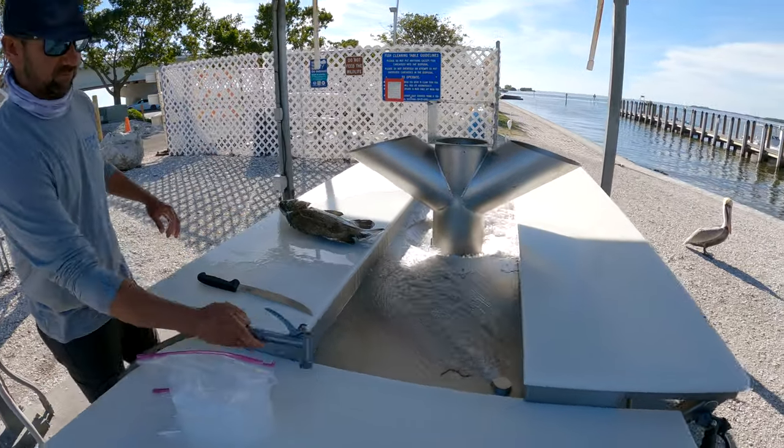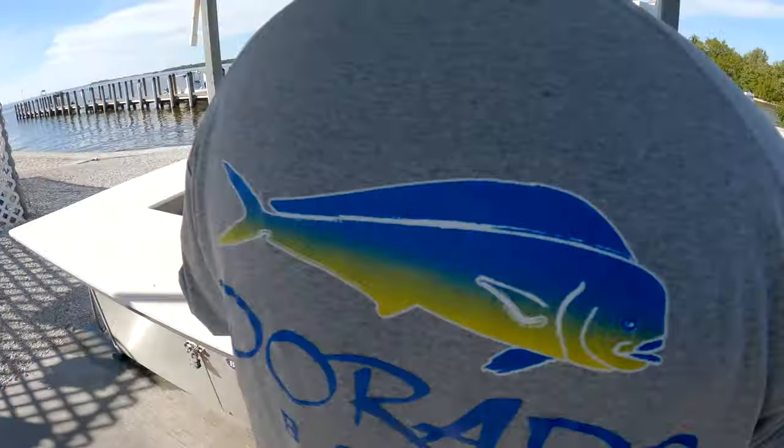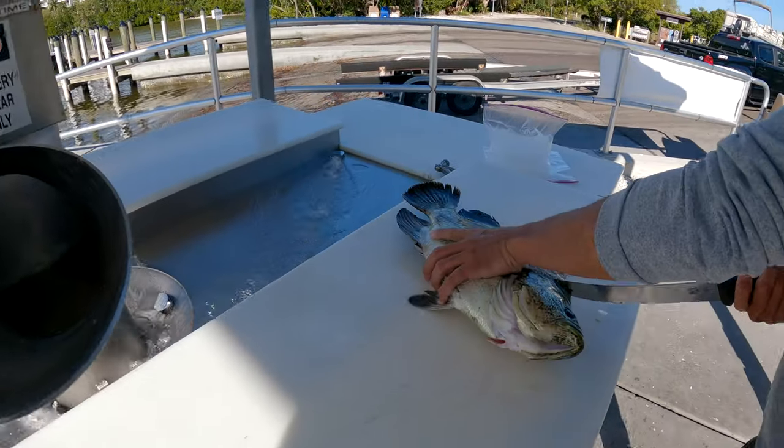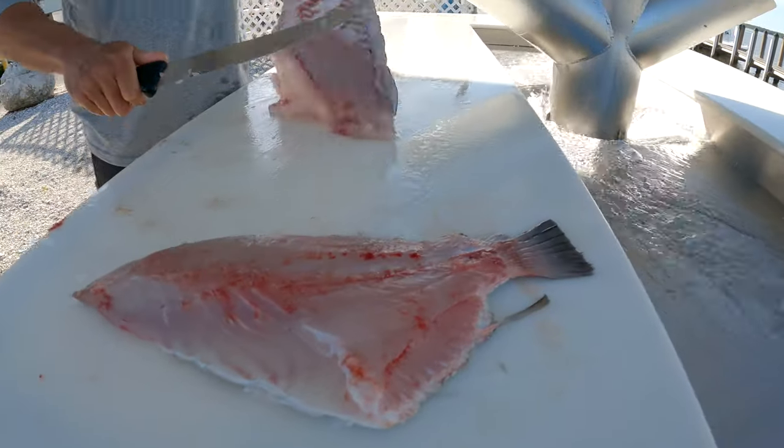Clean up that triple tail. Check this thing out, like a macerator here. Nicest cleaning table I've seen in a while. Good blades right there.